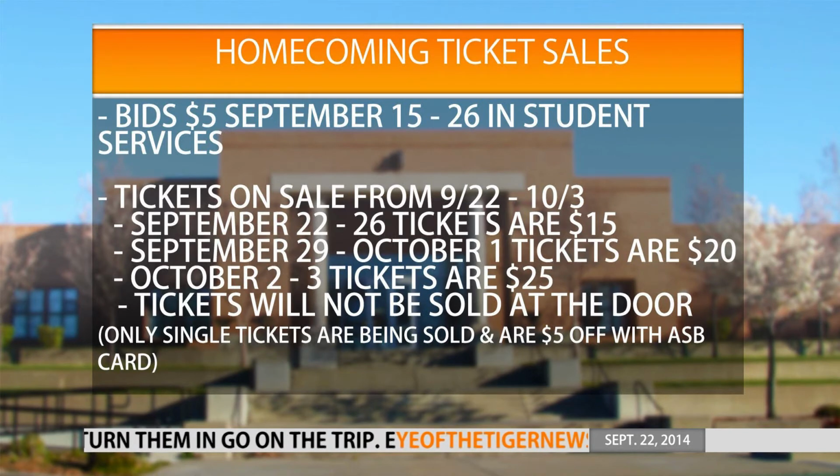If you wish to bring someone from a different school to homecoming, you can purchase a bid for $5 in student services. All bids are due by this Friday. Tickets will be sold in the cafeteria starting today until October 3rd. Tickets will not be sold at the door on homecoming. Only single tickets are being sold and $5 off with an ASB card.